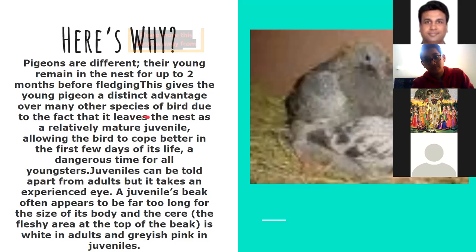Juveniles can be told apart from adults, but it takes an experienced eye. A juvenile's beak often appears to be far too long for the size of its body, and the fleshy area on top of the beak, which is sometimes white or pink, which you see above the beak of the pigeon, is white in adults and grayish pink in juveniles.